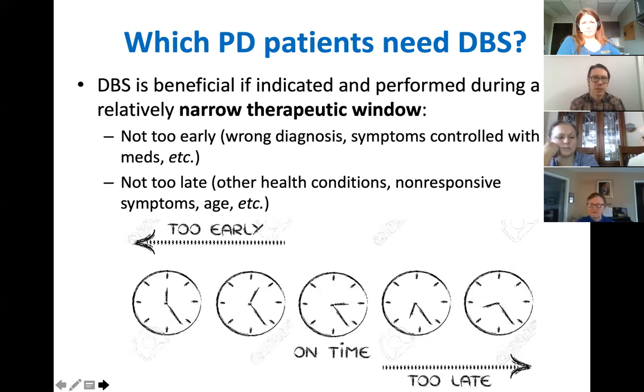So in the case of Parkinson's disease, the DBS needs to be indicated and performed during a relatively narrow therapeutic window, as I mentioned earlier. Usually we don't indicate the surgery too early, for several reasons. First is that most patients actually don't need this therapy throughout their disease course, but some do, a significant number do. Others, we also need to be sure about the diagnosis. Sometimes it takes a few years to have the best certainty about the correct diagnosis, whether it is really Parkinson's disease in this case or something else, right?